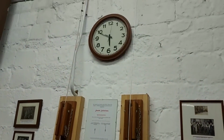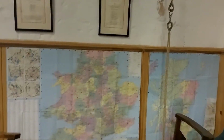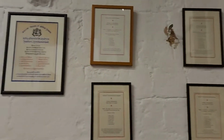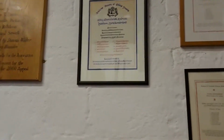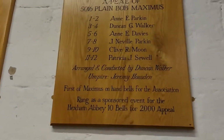These levers close flaps upstairs and make the bells quieter. The map has all our ringing holidays of the last 30 years marked on it. The boards on the wall mark peals that have been rung for special occasions. A peal is 5,000 or more changes and takes over 3 hours to ring.